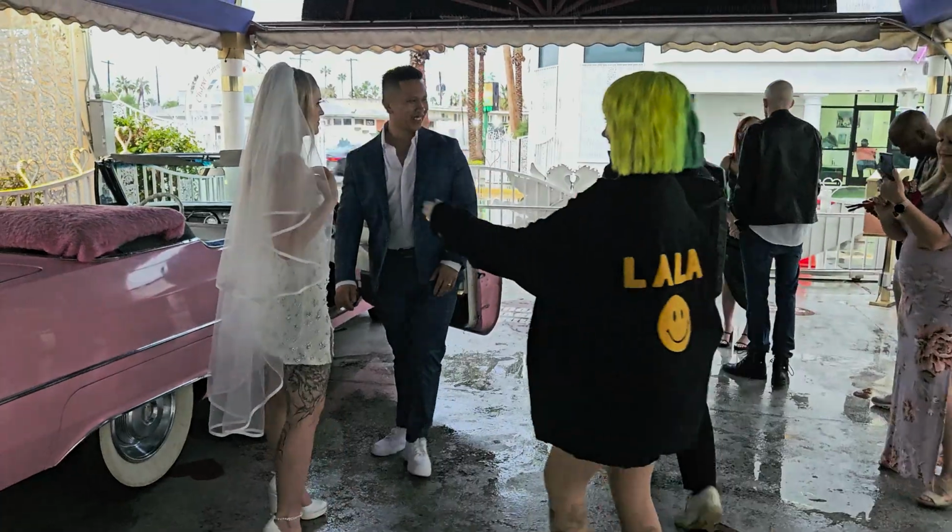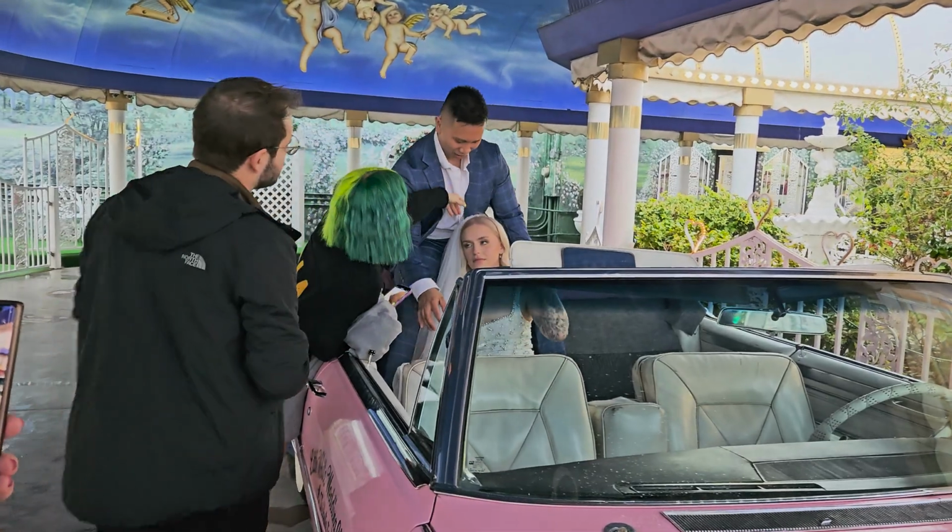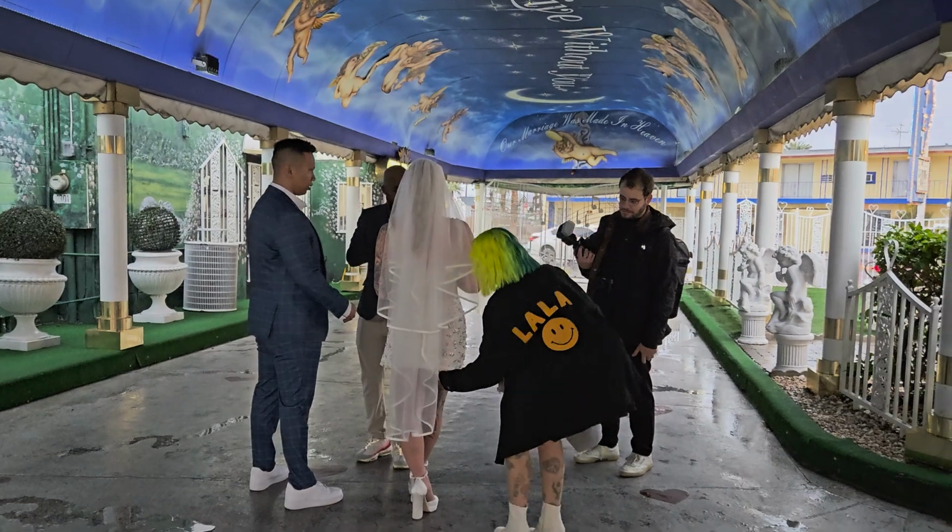I didn't have to stress. Not to mention she was like with us the whole day. So anytime we were taking photos, if she saw my hair wasn't sitting properly, like she was right there. She was fixing it, and it was just so perfect. They're like a Vegas elopement power couple.